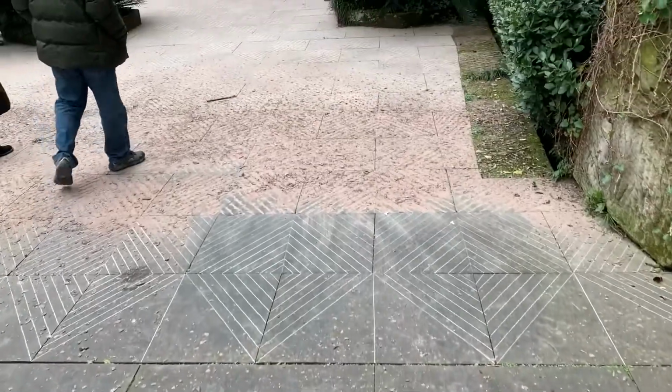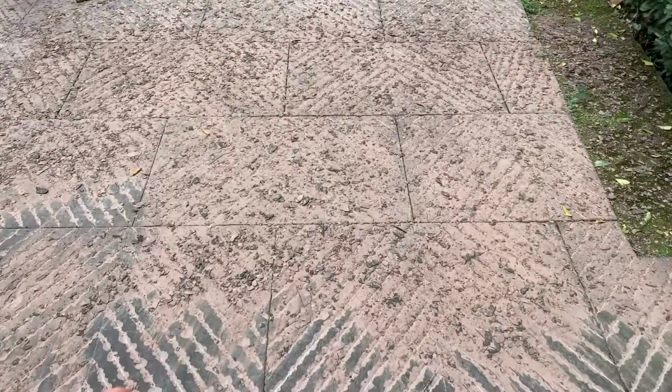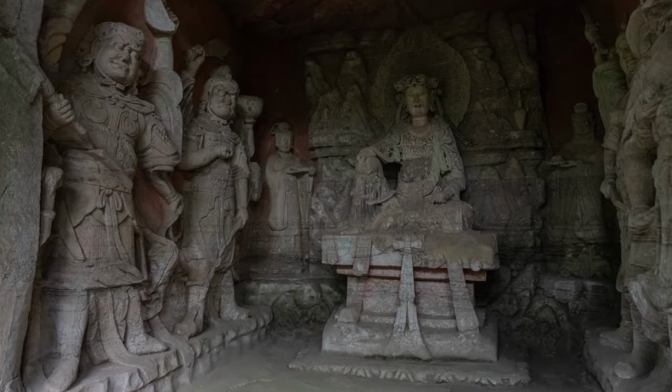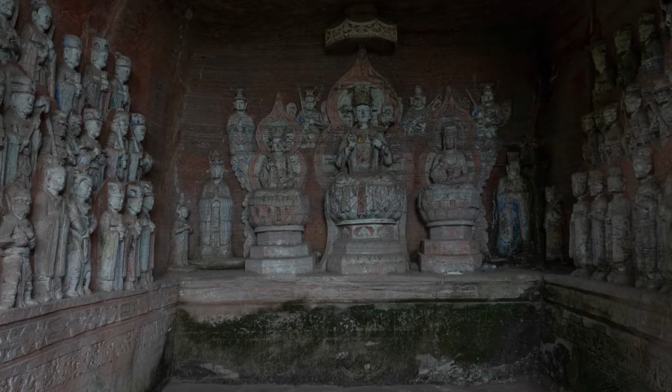So if you see this sort of thing, they're just making it not slippery because this place is really humid. That's what they're doing, carving stuff over, look. Okay, I didn't really take videos when I was walking around this site, but these are all carvings.